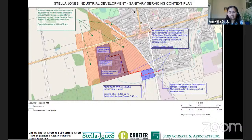As part of the site plan package for this proposed development, we're showing and completing the design of this corridor. And it is the intention that Stella-Jones will construct those works and provide conveyance capacity for the lands in orange as well. The intention there is also that the Stella-Jones lands will then tie into this network. Thank you.